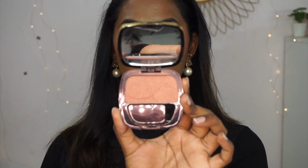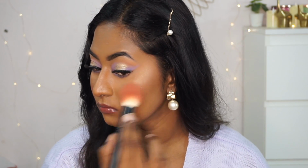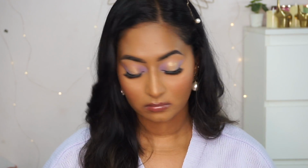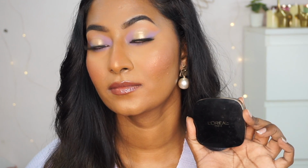Here's the packaging. I love a blusher packaging with a mirror, you guys. It comes in super handy. So that's how the blusher looks. Not a great quantity for a blusher, but still it is pretty decent. It doesn't look too intense in the packaging, but when you put it on the skin, it comes off as a reddish coppery kind of a color with little flecks of gold in it.